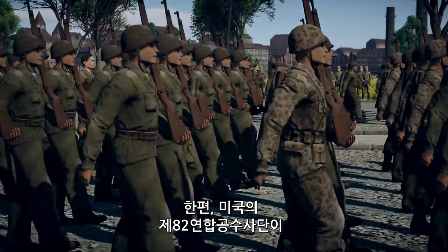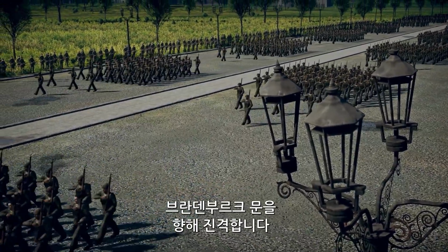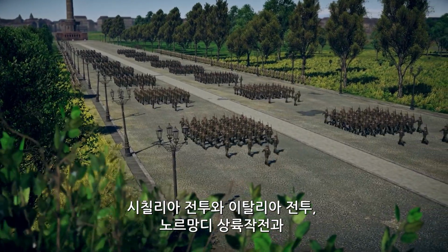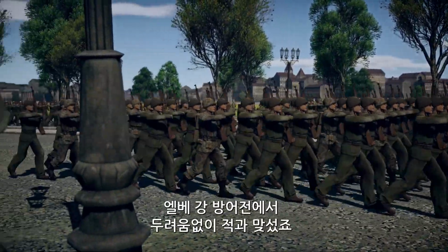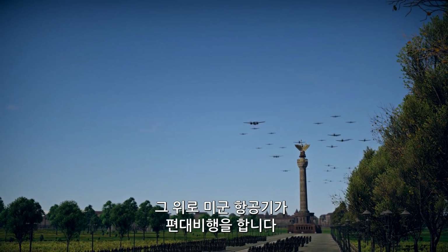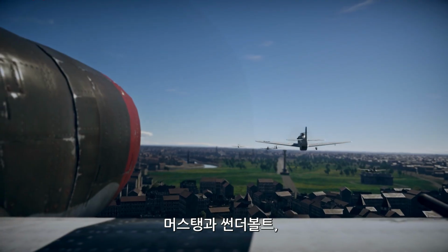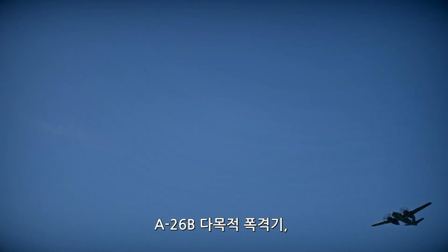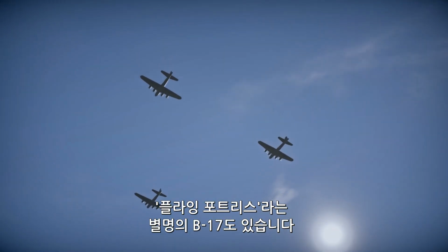Meanwhile, a combined regiment of American paratroopers from the 82nd Airborne Division begins marching towards the Brandenburg Gate. The U.S. paratroopers showed outstanding courage when storming Sicily, fighting in Italy, landing in Normandy, and securing the river Elbe. U.S. military aircraft fly in a formation over their heads. Amongst them are Mustang and Thunderbolt fighters, the A-26B multi-purpose bomber, and the famous B-17 bombers, also known as Flying Fortresses.